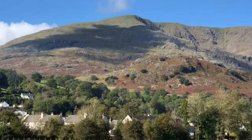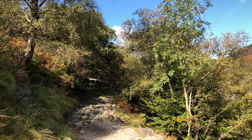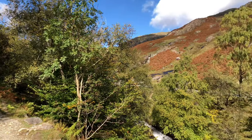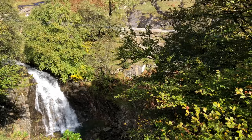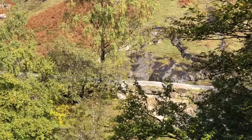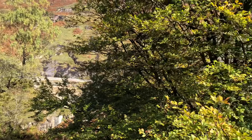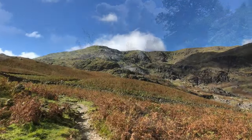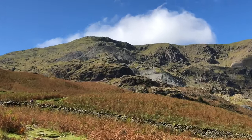That's where we're going today, the Old Man of Coniston. This is the footpath up to the old man from the village. And that's the road up to the copper mines. We've been walking an hour. And there's the summit.